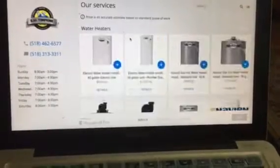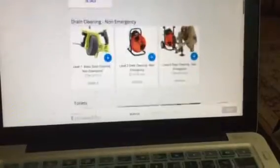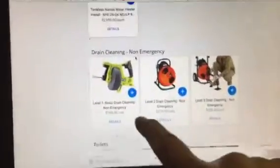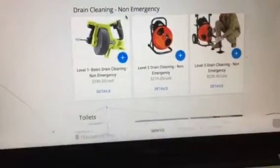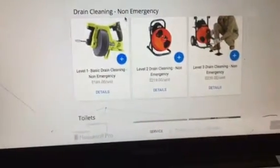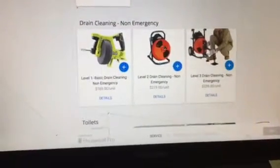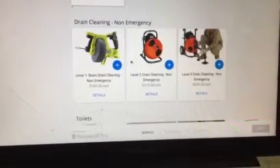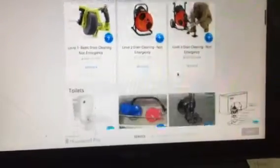Now if I go back and click that button again, you'll notice that we have a lot of your typical plumbing services. We've got water heaters. If you scroll down, we've got drain cleaning. We offer 3 levels of drain cleaning based on the type of machine used. These are expensive pieces of equipment, and so we do charge based on the expense of the equipment and whether or not 1 or 2 guys are lugging it in.